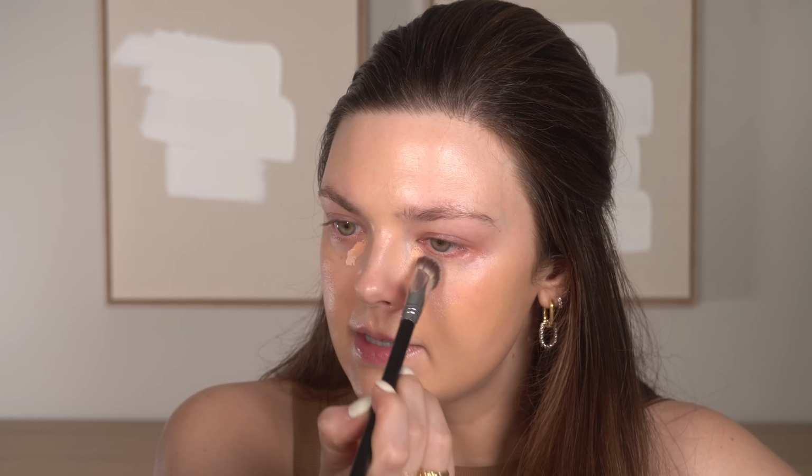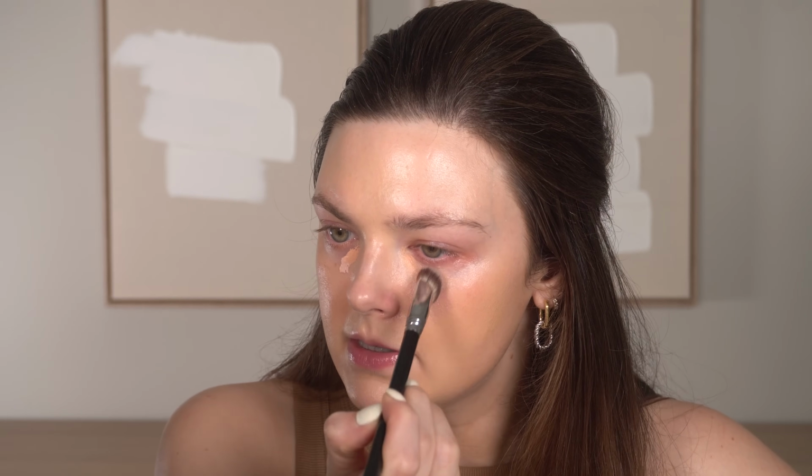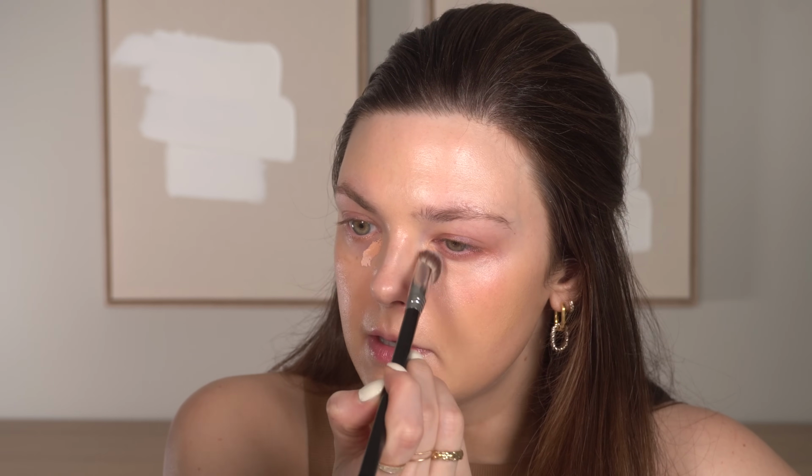And I'm gonna blend this out with the E72 from Sigma, which is one of their newer brushes. It's like the angled tip like this. It's a really nice brush for the under eyes. This is such a good corrector. You can get it from Credo online or in store if you have a store near you. This is, I believe, their in-house brand, and this is the only product that I've tried from them, but this is a fantastic color corrector if you're looking for one.